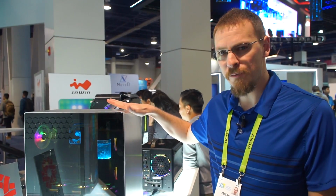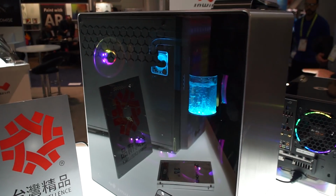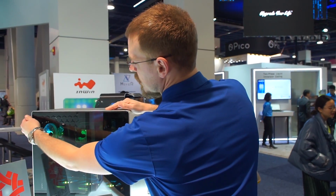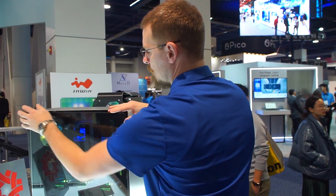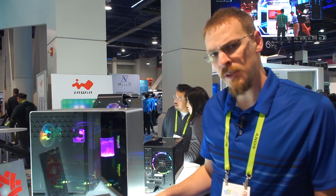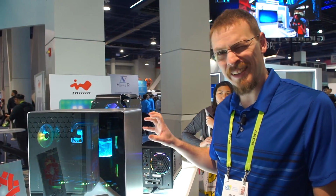Another thing InWin's bringing back is the 904, reimagined with a couple more modern features. They're calling it the 905. Honestly, one of the more beautiful cases they've ever made. A couple of the main changes on here are, you'll notice the tempered glass is pretty much seamless. The way it works is there's a little tab on the back, you pop that out, and the glass pops right off. They've also upgraded radiator support in this. This will support up to a 360mm radiator on the bottom, and technically a 240 on the front, although that might be a little bit squeezed.